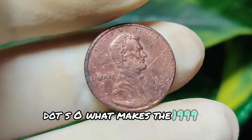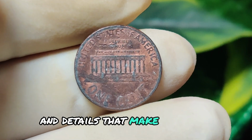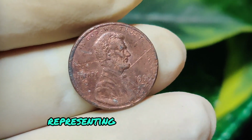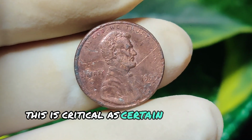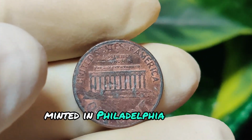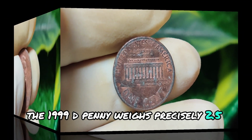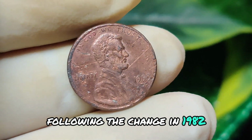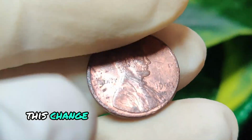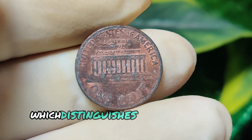So, what makes the 1999 D Lincoln penny so unique? Here are some specifications and details that make it special. The coin was minted in 1999, with a D mint mark representing the Denver Mint. This is critical, as certain coins from the Denver Mint often have unique characteristics that differentiate them from coins minted in Philadelphia or San Francisco. The 1999 D penny weighs precisely 2.5 grams, following the change in 1982 when the U.S. Mint transitioned from copper pennies to a copper-plated zinc version. This change means that the penny is 97.5% zinc with a thin copper coating, which distinguishes it from earlier pennies made with solid copper.